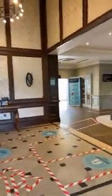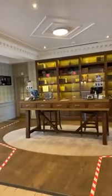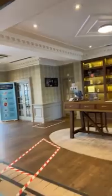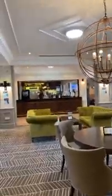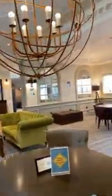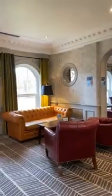To the right hand side of the reception area, you have our reception desk, where you would normally be greeted by our receptionists. Obviously, we've just got a small team working at the moment. And then I'll walk you around our eclectic lounge. As you can see, it's a really comforting and welcoming area. It's a great area where your guests can relax while they await your arrival, and there's plenty of space to accommodate your wedding party as well.